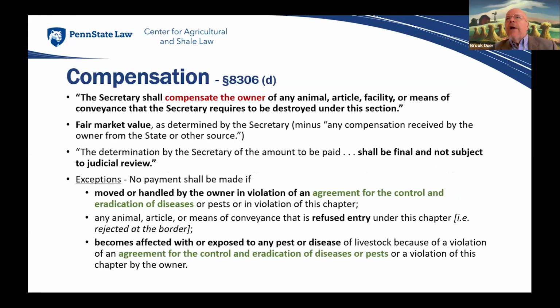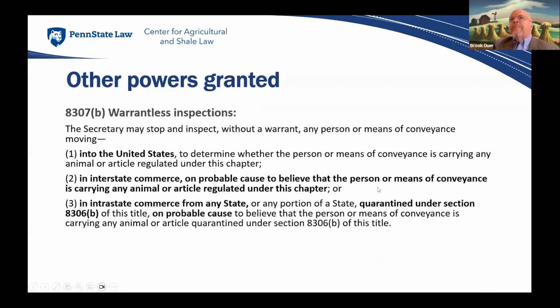skip that slide. Okay, there's compensation that can be paid for any animal, article, facility, or means of conveyance that the Secretary requires to be destroyed. Okay, makes sense. And that's been a big issue in the HPAI poultry world, is compensation for the birds that are being euthanized and potentially eggs that are lost in the process. And the eggs would be essentially another suspected means of conveyance if they've been produced in a facility that has one bird, potentially even as little as one bird that has positive confirmation of HPAI.